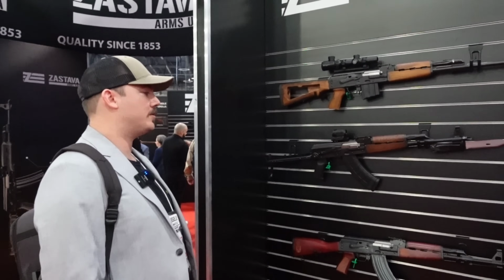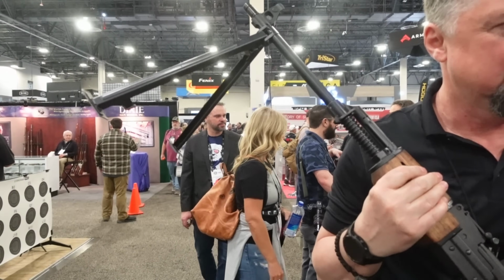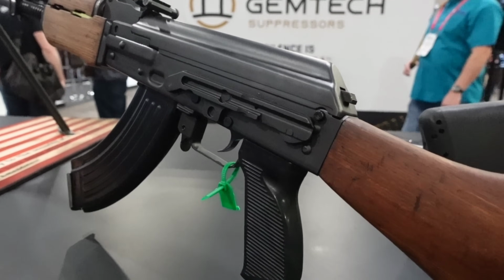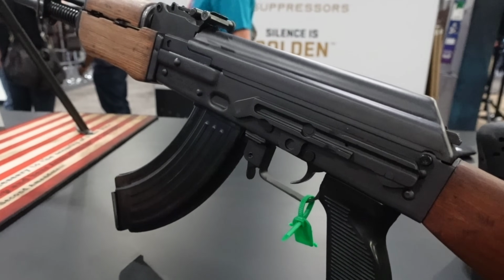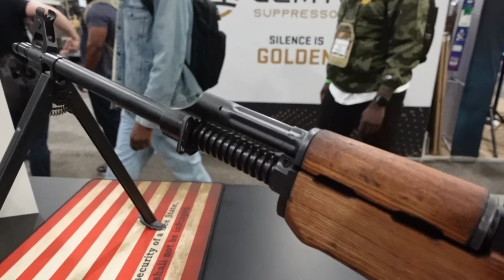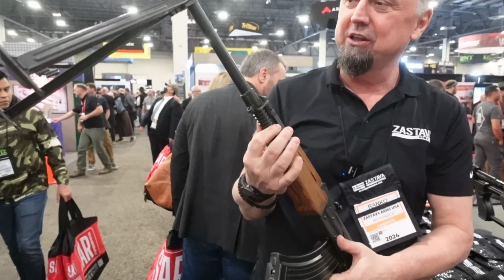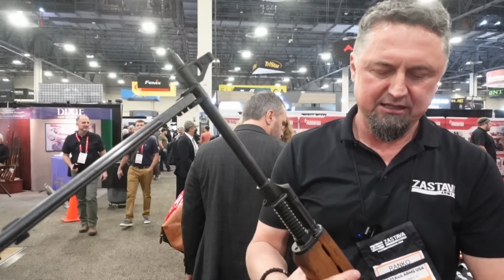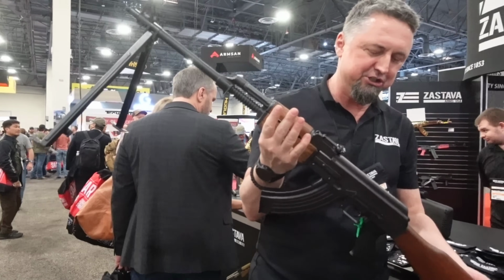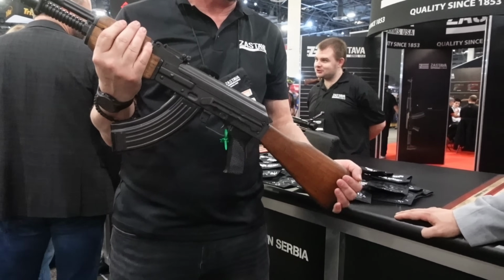So I love surplus wood, and this is such a cool thing. This is the Zastava M72 RPK. The Zastava M70 rifle already has an RPK receiver and a bolt. Right. So the M72 starts here with a heavier barrel, cooling fins, a bipod, and again, a battle-worn look on the furniture will bring back to life the legendary M72.